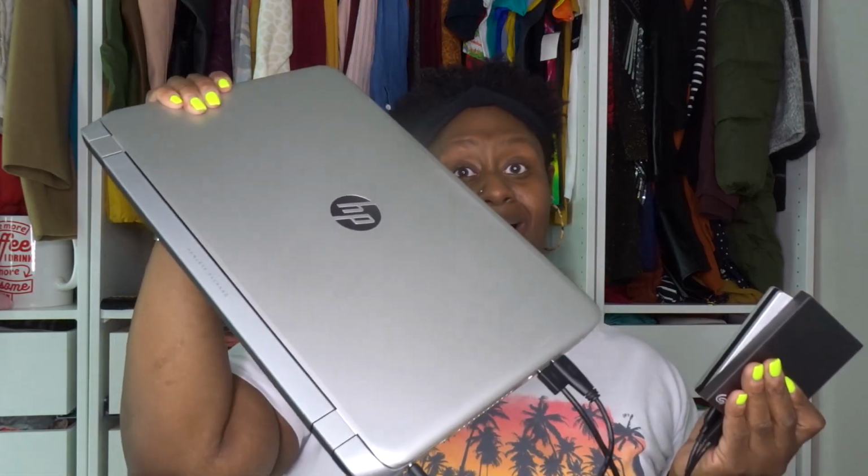So last but not least, equipment wise, I'm gonna show y'all my little rig setup that's been on my desk. It's my computer and I have two external hard drives. It's probably dirty, and my laptop. No, I don't use a Mac. I would like to one day, but not right now. They're expensive. So my HP.